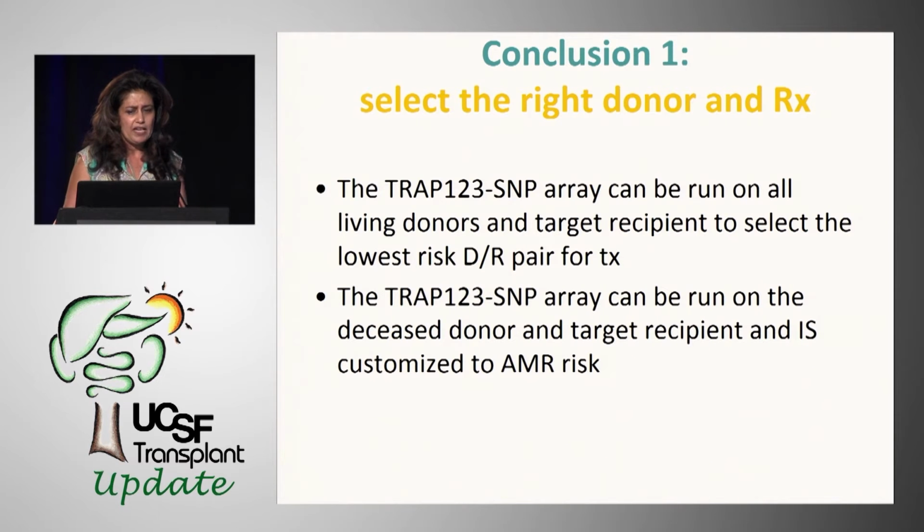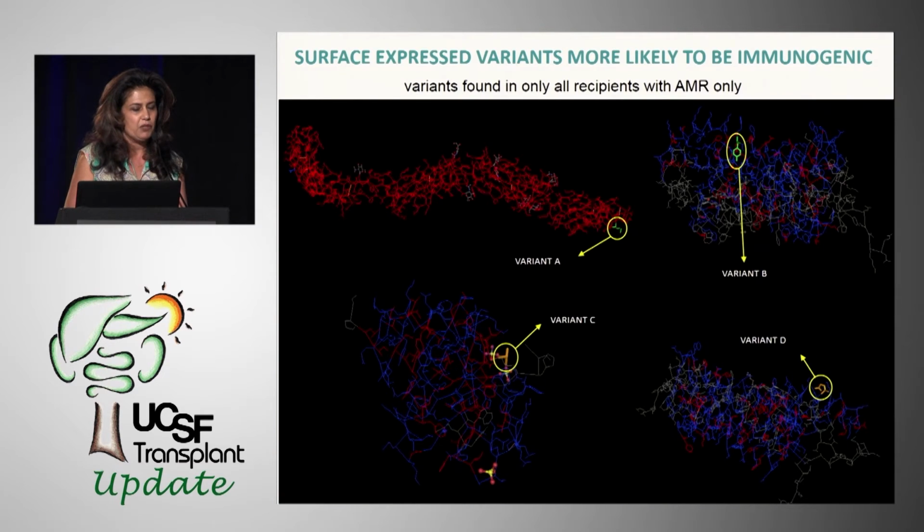123, we have the array. We propose that you could run something like this on all living donors. If you have 5 living donors for a recipient, you could run it and develop the risk of rejection for each individual donor-recipient pair, and it could basically allow you to select the appropriate donor. You could also potentially titrate immunosuppression to that immune risk.